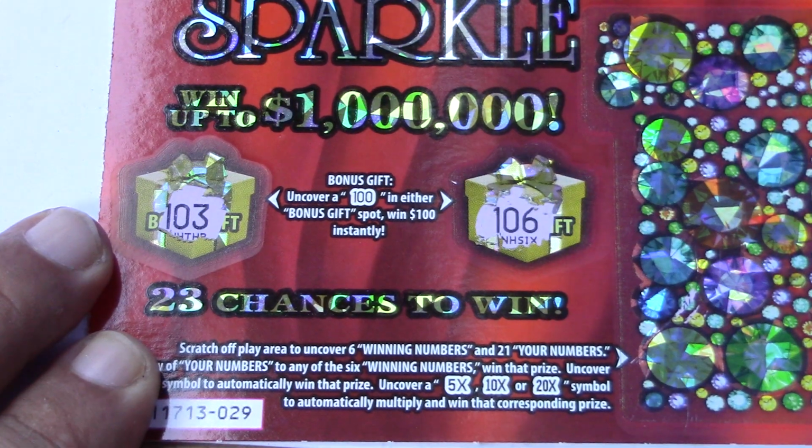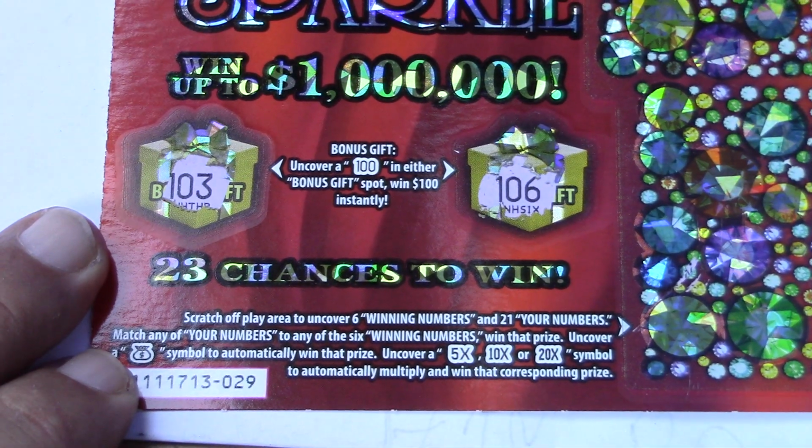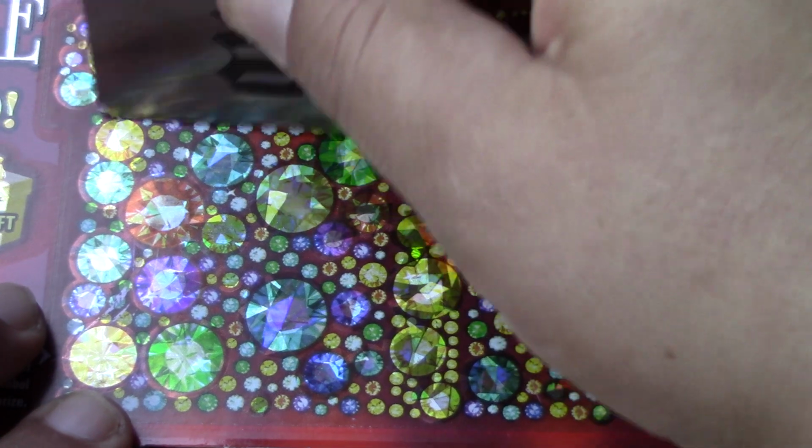103 and 106. All right. The next spot, we're looking to match your numbers to the win numbers. Win that prize. You find a money bag, you win the prize. The multipliers are 5, 10, and 20 times on this ticket. Let's get into this with the small little numbers.